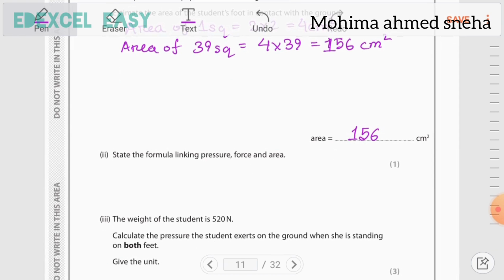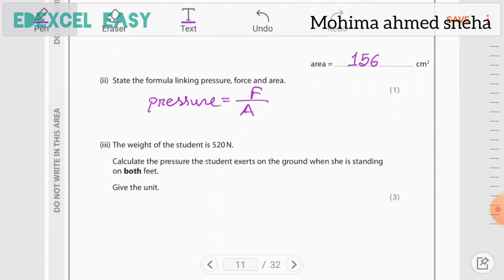State the formula linking pressure, force and area. So pressure is equal to force divided by area. The weight of the student is 520 newtons. We know that weight is a type of force, so we can say that the force is 520 newtons.